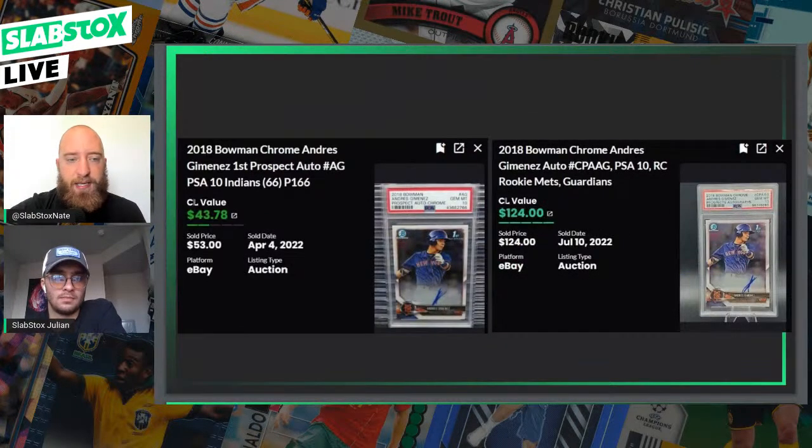Next up is Andres Simeon. So Andres Simeon was part of the Francisco Lindor trade. And what's funny here is that unless you're a fan of the Guardians or just happen to have Andres Simeon cards from when he was a Met and you didn't want to trade, it would be almost impossible for you to have said before the season, yeah, I'm going to make money on this guy, because he hit .218 with a .282 on base and a .351 slugging last year. He was 26% worse than league average.